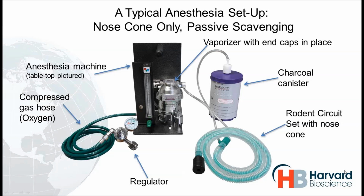The halogenated gas binds to the activated charcoal in the charcoal canister, and the oxygen is pushed back into the room. The downside to passive scavenging is that once you turn off your oxygen tank, there is no more impetus for all of that gas that's remaining in the system to push through your charcoal canister. A lot of times, researchers will set up a separate oxygen flush to help push that through.